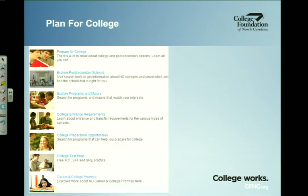Not everyone has the opportunity to visit the college campus. They will be enrolled prior to going, but sometimes students do get a chance to do that. If you don't have an opportunity to take a tour, you can definitely take a virtual tour from CFNC's website and find out what the curriculum is on that particular college campus, the GPA requirements, and the minimum entrance score as far as your SAT or ACT is concerned.